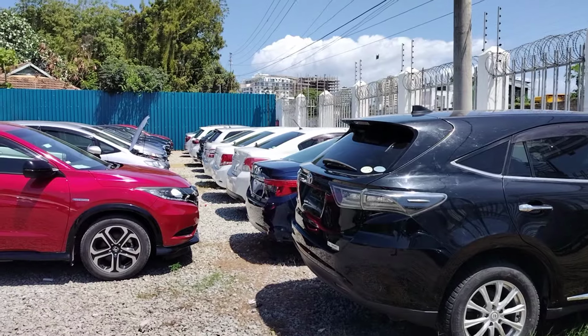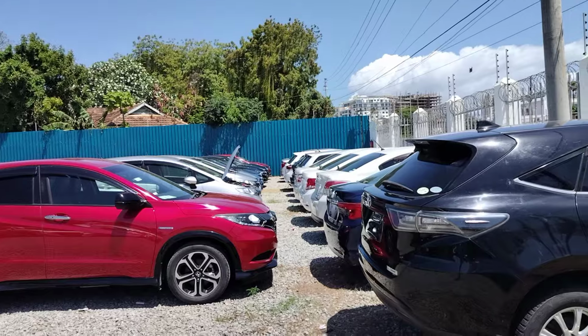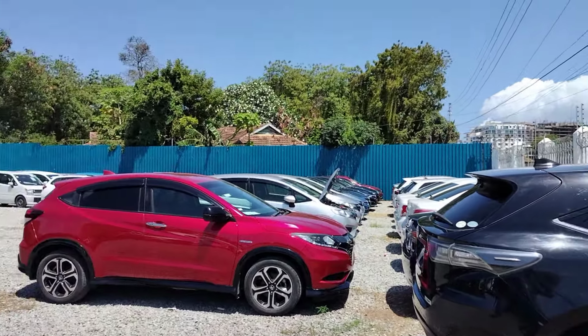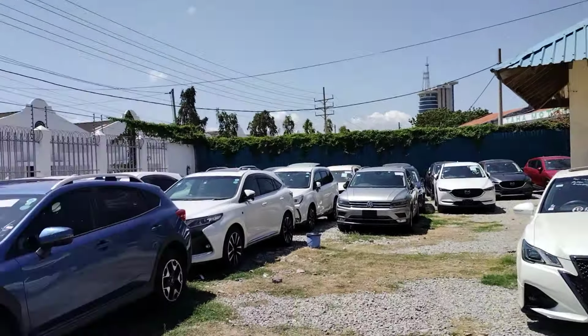I'm doing this to show you guys the cars that we have here, and at least inform you about the cars and their prices, so that as you budget, you know which car you're going to go for.